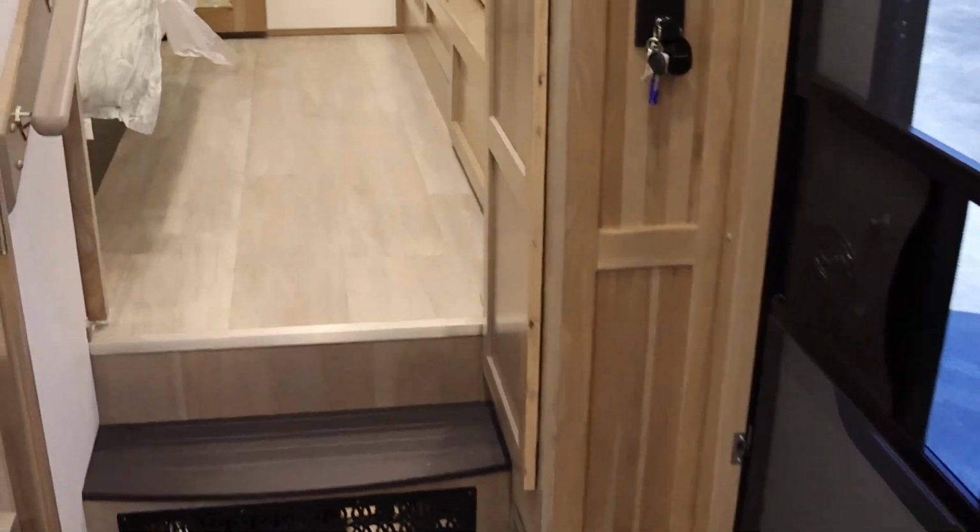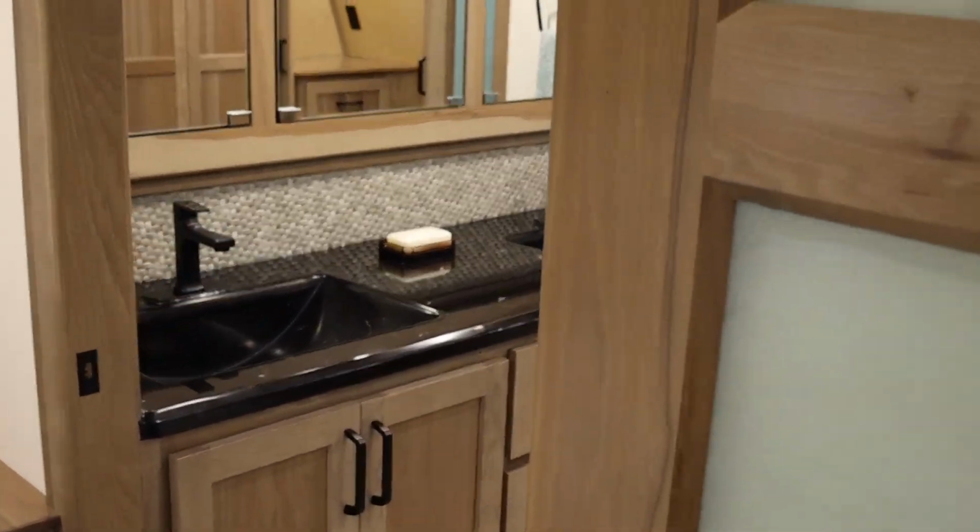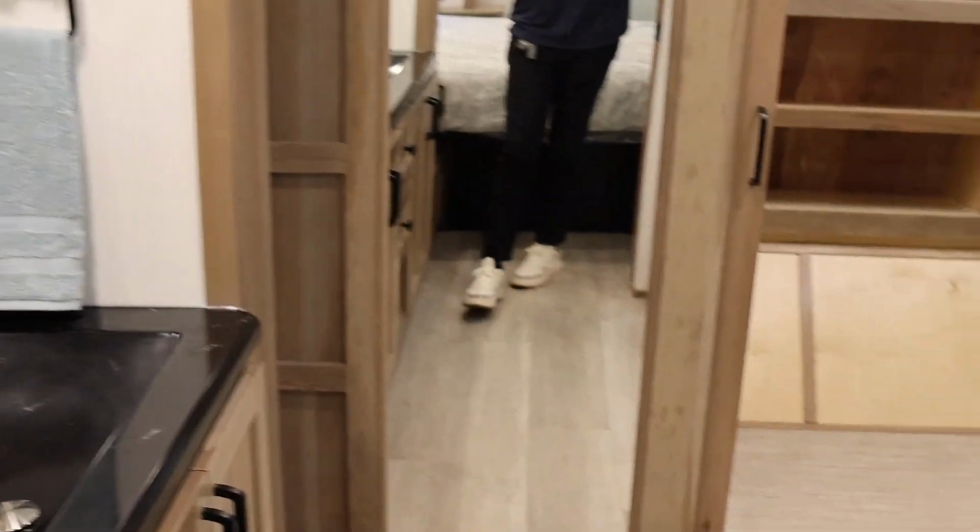And right now, I don't know if you guys can hear it, but the generator is running. I hope you guys can hear it. But we're all the way at the front of the RV. The generator is basically right down here. And you can't really hear it. Yeah, they did a great job with this one.